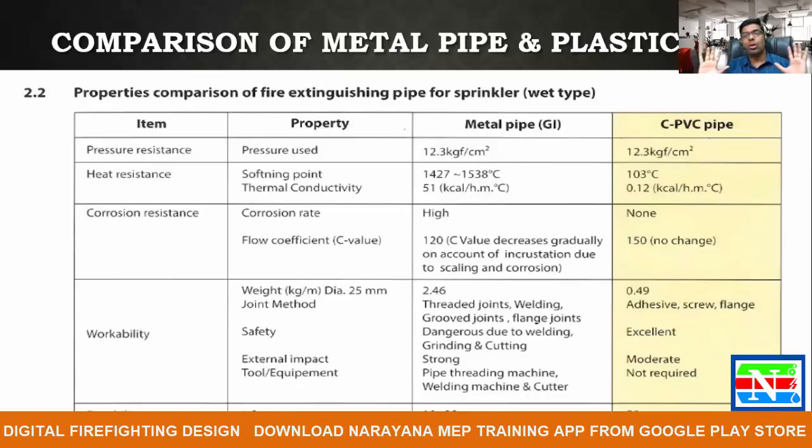Corrosion: metal pipe will have more corrosion, whereas CPVC will have no corrosion. And you have the roughness coefficient. The water will flow smoothly in CPVC pipe; the roughness coefficient is 150, whereas in metal pipe it is 120. Metal pipe requires a lot of machinery, a welding machine and a cutting machine, and electricity to operate these machines. In CPVC you don't require a lot of machinery, only a hacksaw blade, and you can cut it manually. So the initial cost of the project comes down.